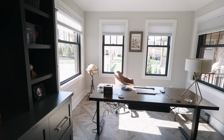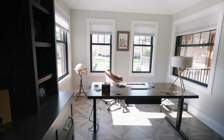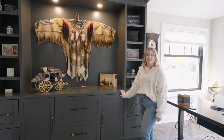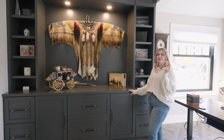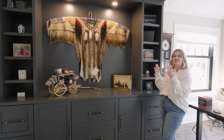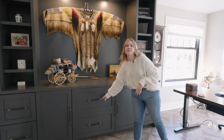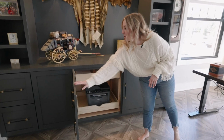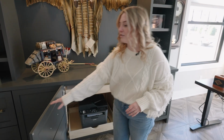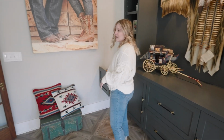So how about this office here? We have tall ceilings, we did a nice tiled floor, and we also did this custom built-in. Our client wanted to display this war vest that he got out in Arizona, so we actually built this entire built-in around this vest. We also included practical storage for your printer and paper, and then we also have filing drawers over on the side as well.